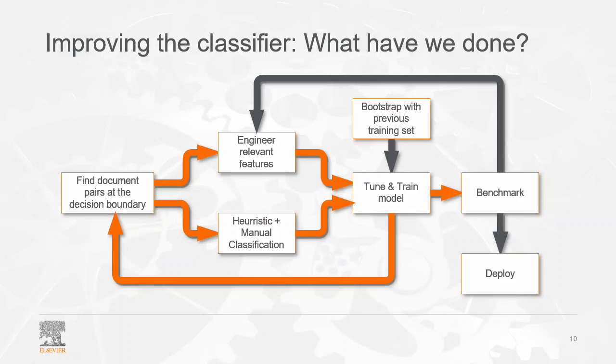So we had to improve the classifier. Obviously, we didn't start from nothing. So we re-engineered a few features, trained and tested the model with the previous datasets that we had. And what we had to do also was to generate new pairs at the decision boundary for the models, because we thought the old classifier was good enough, but it turns out it's not so good. So once we had those pairs, we had to manually annotate them. So we used Mechanical Turk, and here comes another problem when you have non-specialized users annotating your data.